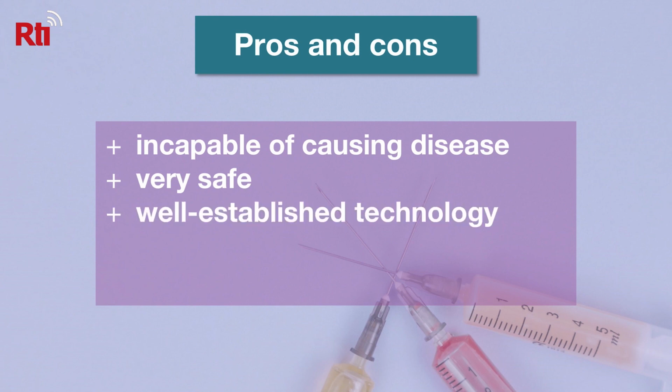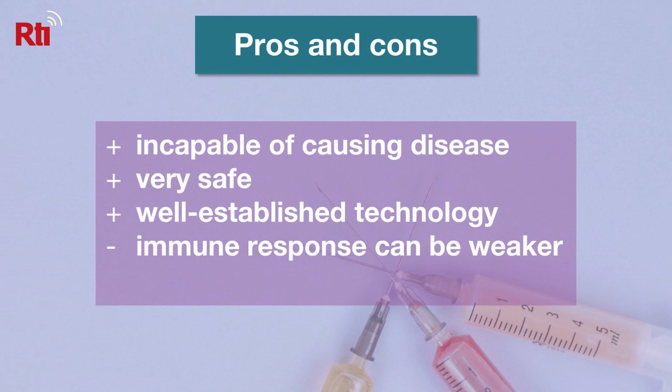The technology is already well established, and scientists have used it to make a highly safe and effective vaccine for hepatitis B. One drawback is that using small parts of the virus rather than the whole thing means sometimes the body doesn't react strongly to the vaccine. That means the immune response is sometimes weaker. Luckily, there's a way around this, which involves adding a thing called an adjuvant to make the immune system respond more strongly. So, how is development going for these vaccines?